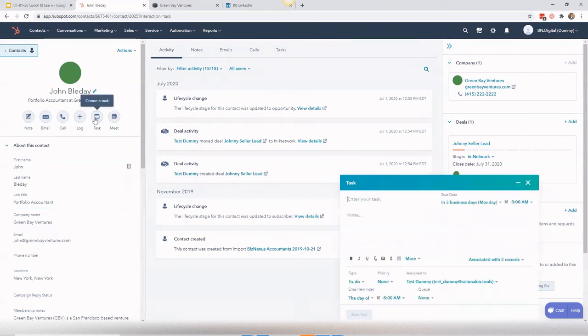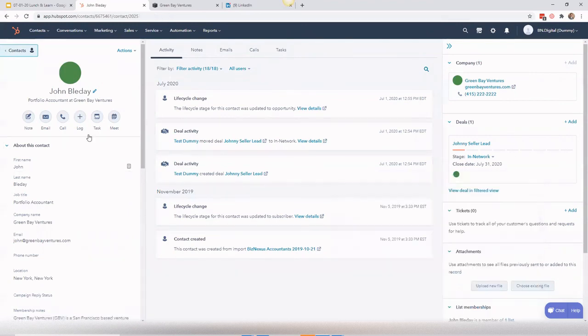Assigning a task, you want to be able to name a task, right? So call John, write notes, he wants to buy. Assign it to a member of your team, assign it for a specific day, and make sure that that's popping up not only in the CRM, but it's linked up to your email. That is the base functionality of HubSpot.